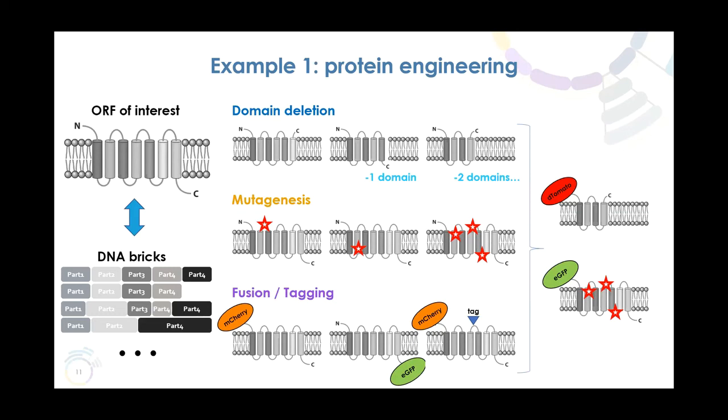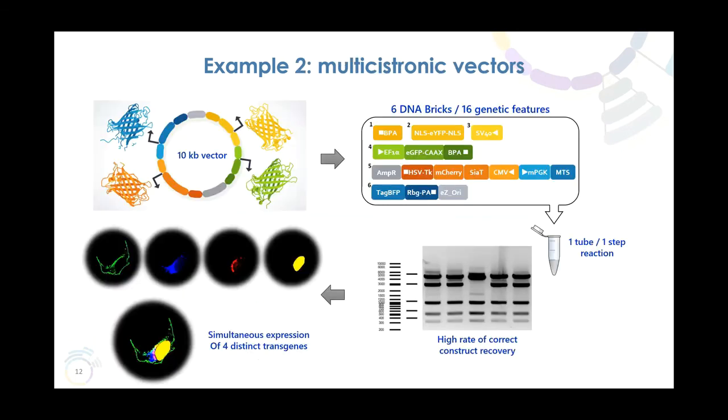So once you've got different chimera, why not put them into the same molecule? And this is what we call the multi-cistronic vectors. So it took us 2 weeks to assemble a 4 cassette expression vector from 6 different DNA bricks. Some of them only contain 1 genetic feature, others are containing multiple ones. And the idea for us here was to actually have 4 cassettes driving different fluorescent proteins targeted to different subcellular compartments by fusing that to appropriate addressing peptide or protein domain.